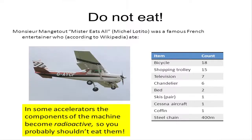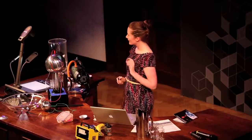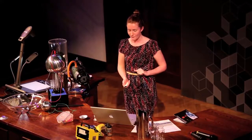There's this guy called Monsieur Mangetout, who was a Frenchman, who, according to Wikipedia, ate all of these crazy things. Even he, though, wouldn't eat a particle accelerator because parts of the machine become radioactive, and while he seems to be fairly stupid, given the things he ate, even he wouldn't go that far.